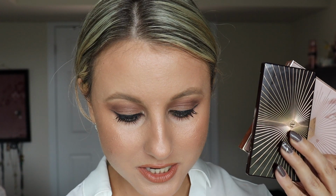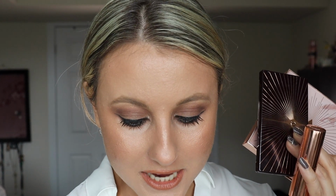So in this collection, she has a new face palette. She's brought back a pre-existing eyeshadow palette, as well as launching 3 new lipsticks, and then brought back an old lipstick, I think it was called the Supermodel, as well as an eyeliner. So if you guys are ready to play with some makeup, let's go ahead and jump into the video.